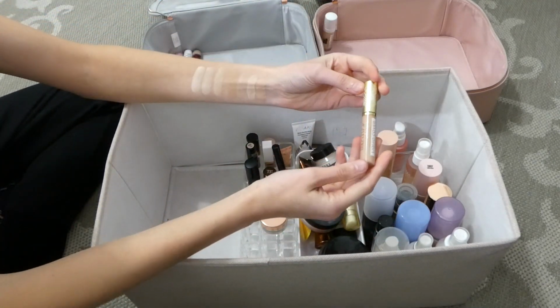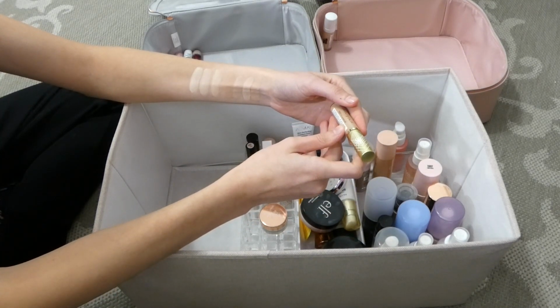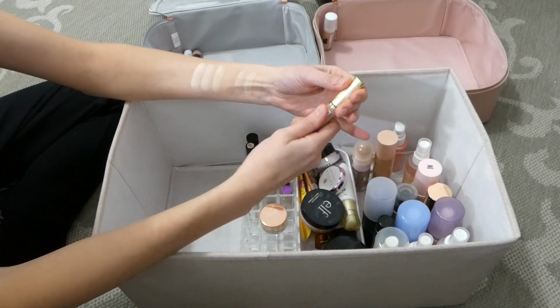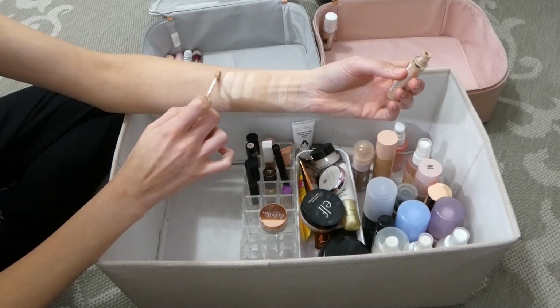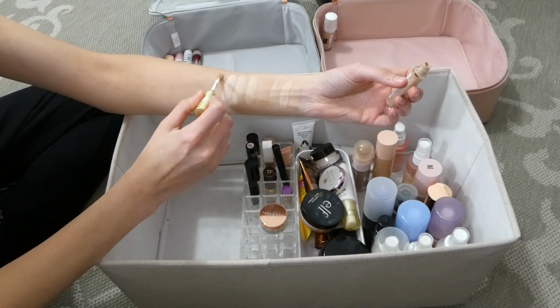Now let's go into this one here, Pacifica. This is their Natural Minerals Liquid Coverage, Full Coverage Lasting Concealer. And I think this one is definitely too dark for me. But who knows, it might compare to some of these other ones that I really enjoy.